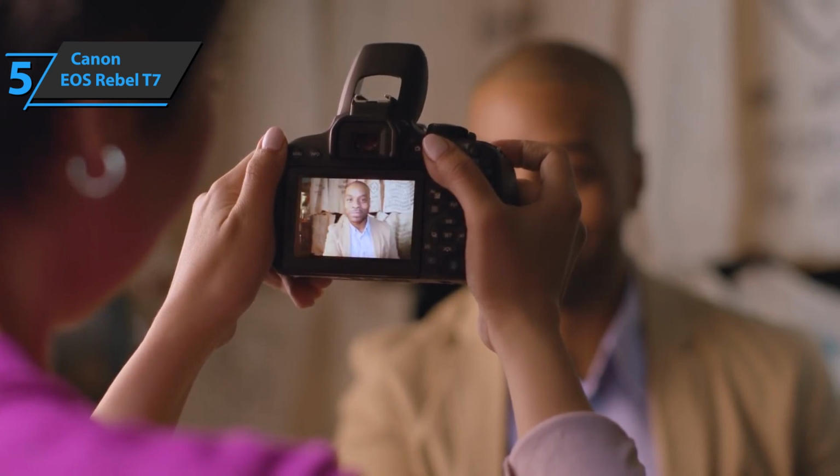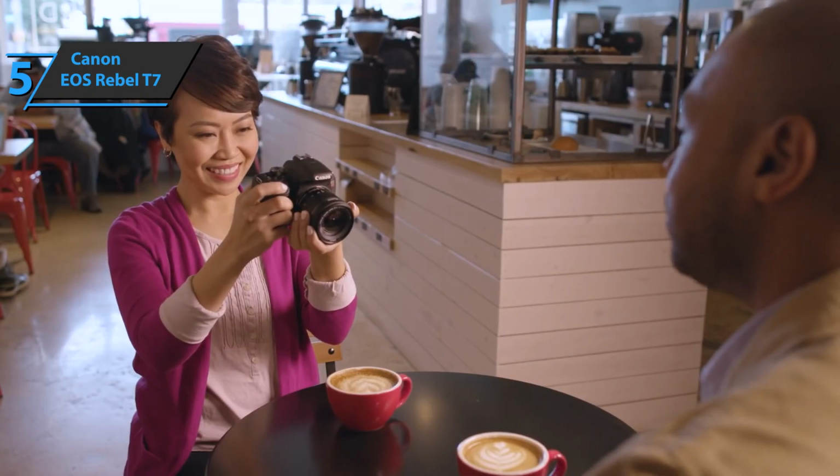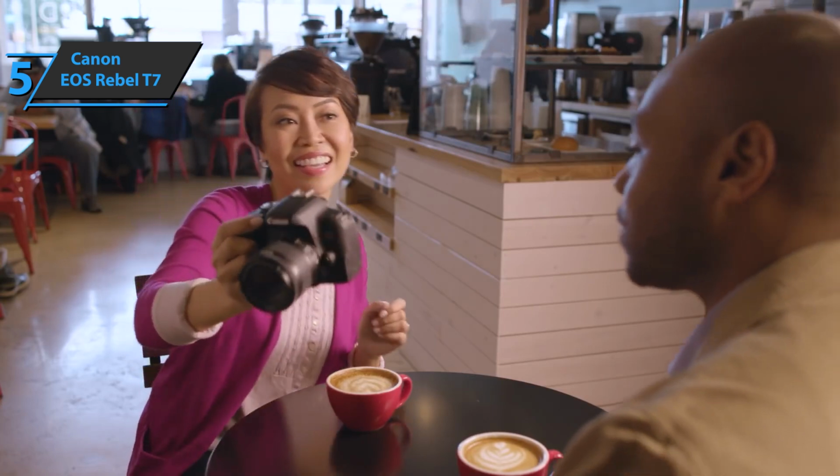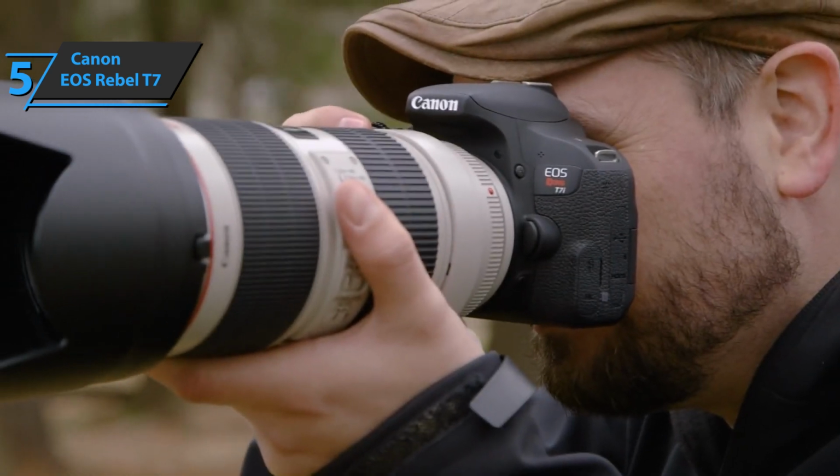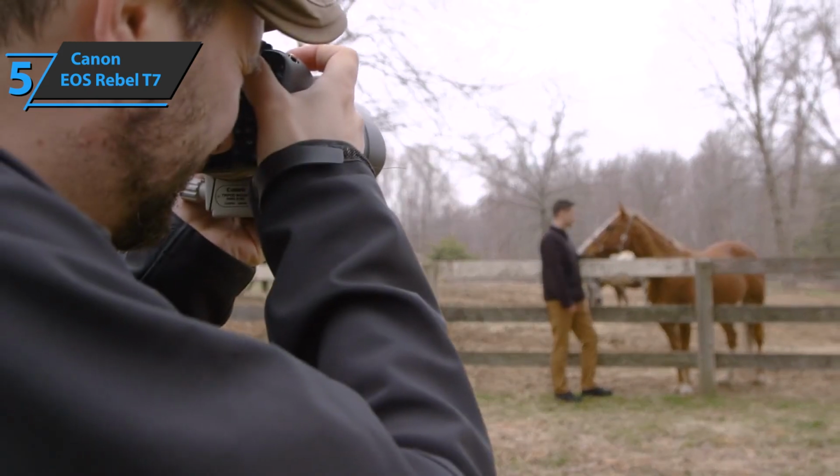In conclusion, the Canon EOS Rebel T7 is a home camera for photographers who don't want to spend a lot of money and can do without the latest technology. Image quality is good and the equipment is extensive. For the listed price, we are thoroughly impressed.